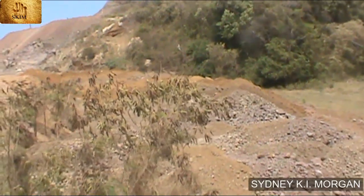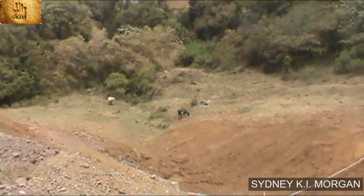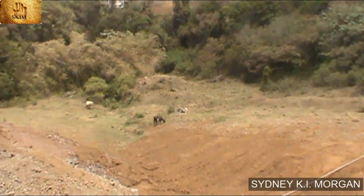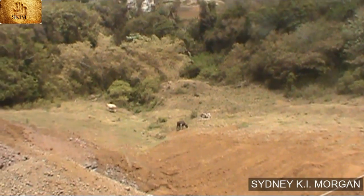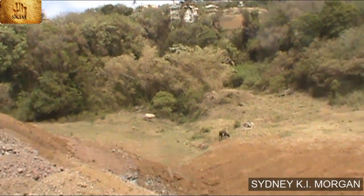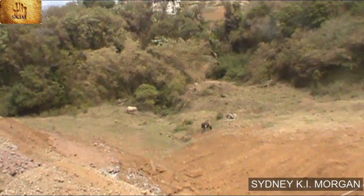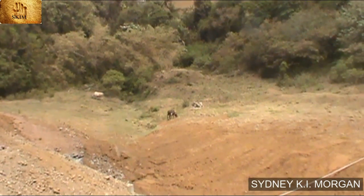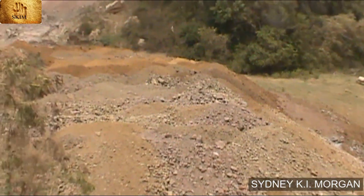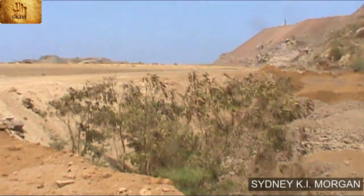So you can see over there where that cow is, in that area. When it rains, water comes down there and flows through this culvert that runs under the runway. So this is what we have here, and gradually the area is being filled as the work progresses here at the airport site.